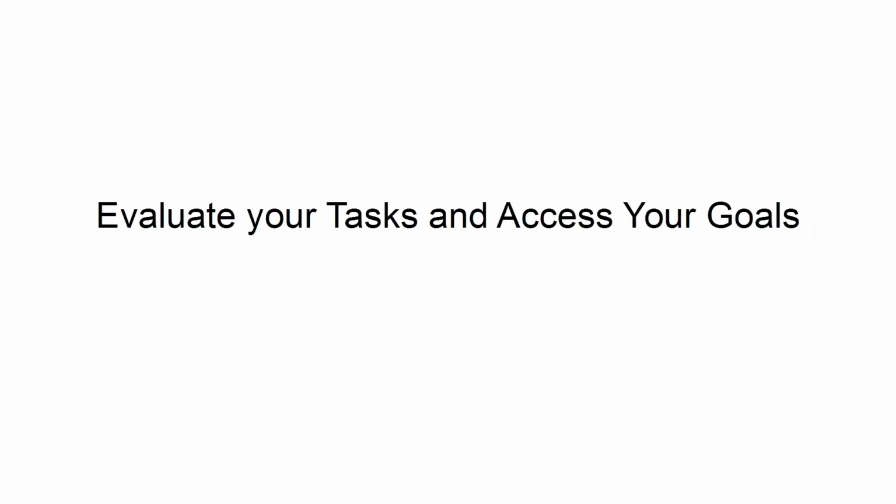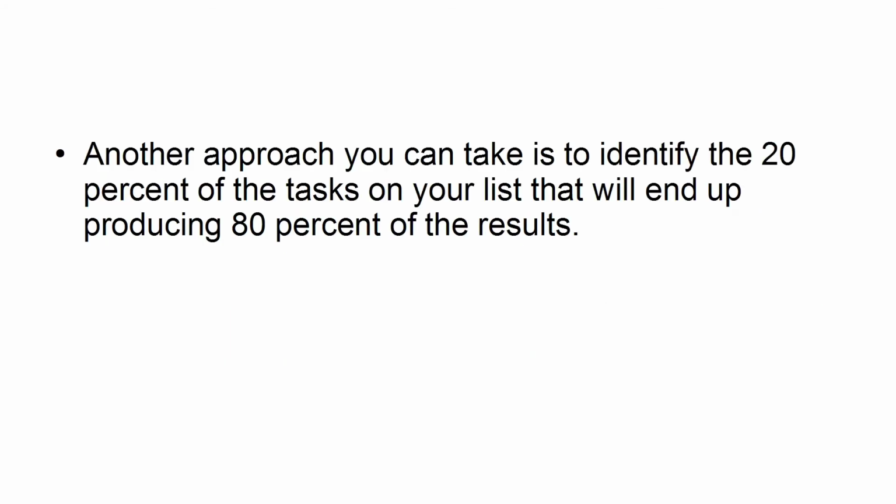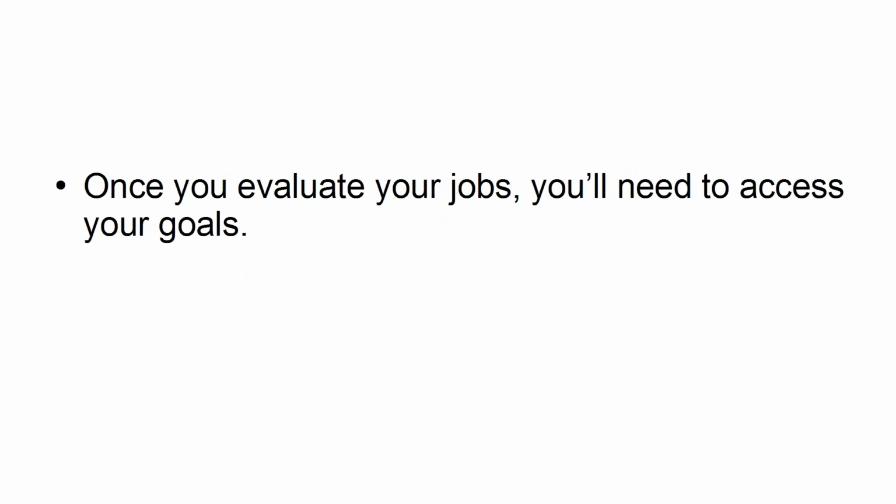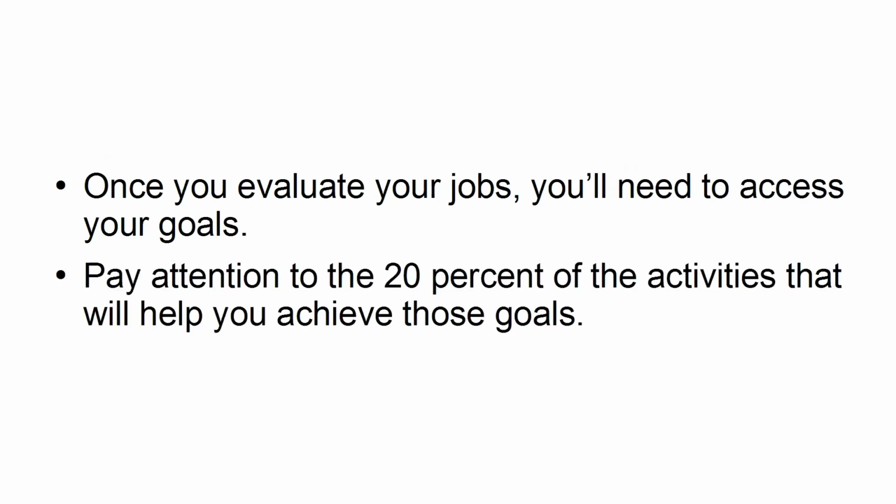Evaluate your tasks and assess your goals. Another approach you can take is to identify the 20% of the tasks on your list that will end up producing 80% of the results. You can do this by asking yourself if you're wasting too much time working on a specific task, and if it will help you reach your goals. Once you evaluate your jobs, you'll be able to assess your goals. Pay attention to the 20% of the activities that will help you achieve those goals.